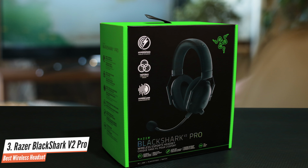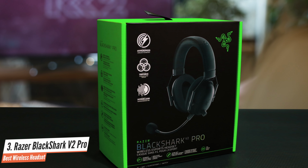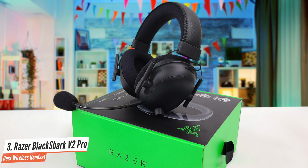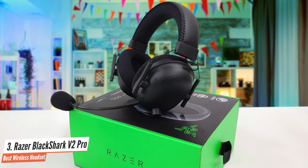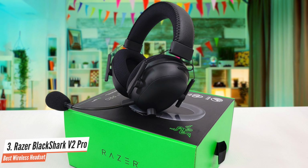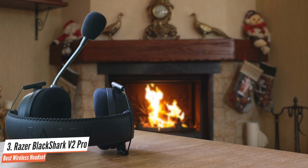Instead of the usual leatherette material that a lot of headsets tend to use, the Blackshark V2 Pro ear cup cushions are made out of fabric. This does wonders for keeping it cool, no doubt aided by the fact that the cushions are also cooling gel infused. It's by far one of the most comfortable headsets I've ever worn.